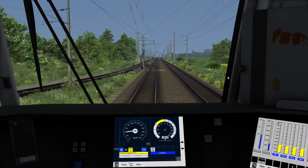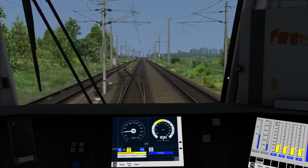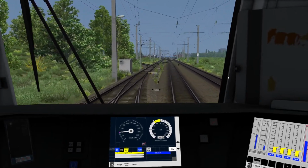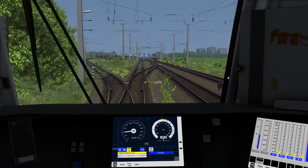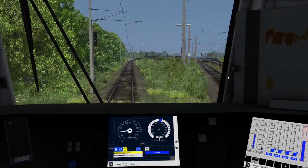So this is Hohenau Yard. So this isn't even the 40 yet. The 40, I believe, kicks in at the next set of points to the left. So not these ones, not these ones. Not the first, the second. Second set of point work. So we're just slowed down to speed here.